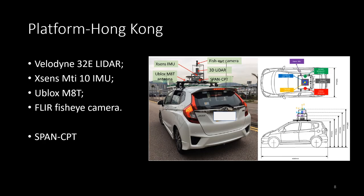Here come more details of the data collection platform. In Hong Kong, the data collection vehicle is a Honda Fit. Over the vehicle, we have a Velodyne 32-line LiDAR, an Xsens MTi-10 IMU, a u-blox receiver providing the raw measurements from satellites, and also a fisheye camera. The ground truth for the Hong Kong side is coming from a SPAN-CPT.